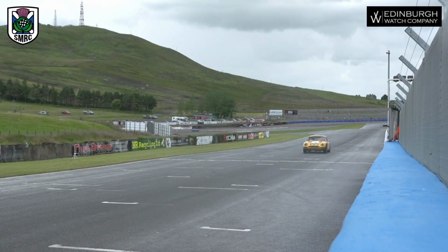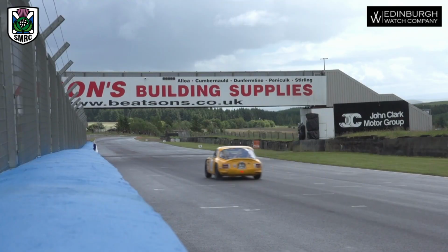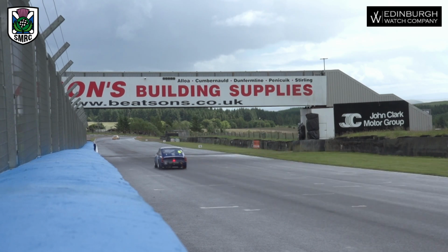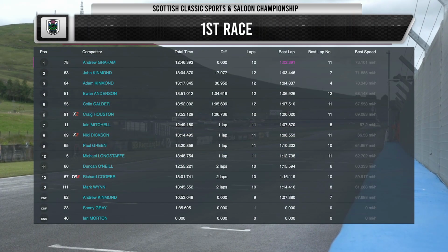It is down to the hairpin for the final time for Andrew Graham, and this is what I love. It's almost like it's organised, having a confident head over to take the checkered flag, but it is going to be Andrew Graham that takes the race win, closely followed just in the hairpin now by John Kidman. Boots it out of the hairpin. Well, it was saying quite close.